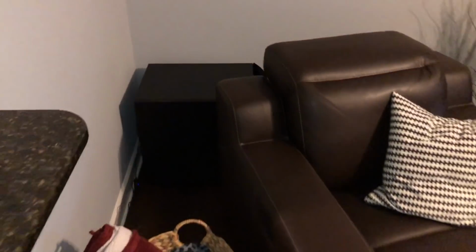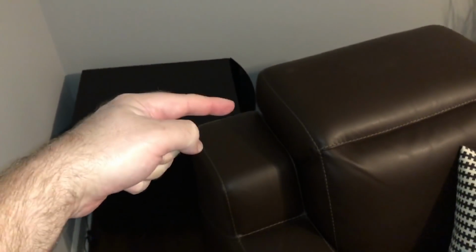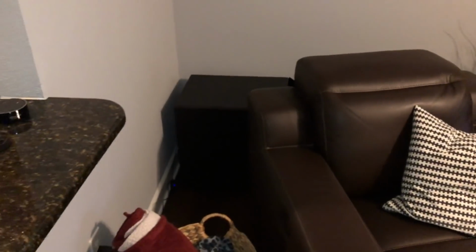But as I was testing, I thought, you know what? I never tried different configurations in the corner. So I tried it this way. Boom, it's like a switch. Just turning this 90 degrees. The port is on the front on this sub, along with the driver. Just turning the port to fire along this back wall nearly doubled the volume. It was almost a 3 decibel increase just from doing that.